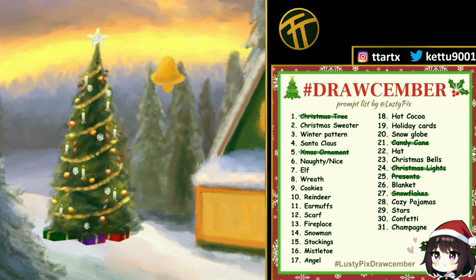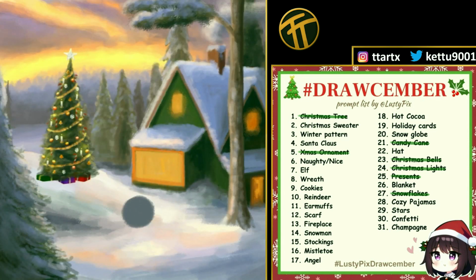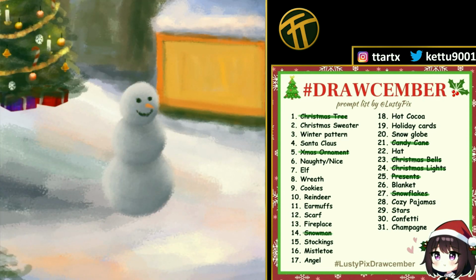Maximizing the potential of my Christmas tree, I completed it by designing this small Christmas bell ornament to get rid of Christmas bells as well. Once it was starting to feel like my Christmas tree could hold no more junk on it, it was time to move on. I thought snowman was the easiest one to knock out of my list, so I put one right in the middle of the yard. I also gave the snowman a nice little scarf, which got scarf off the list as well, and then gave him a pair of oversized earmuffs to get rid of them as well.